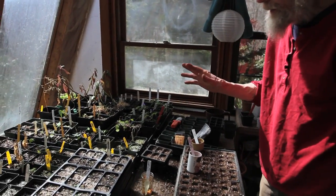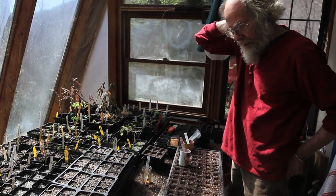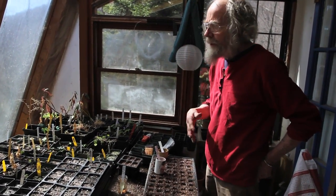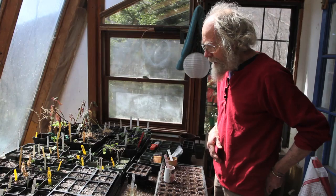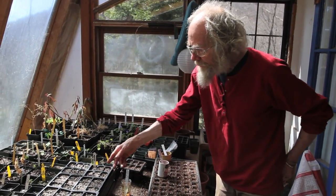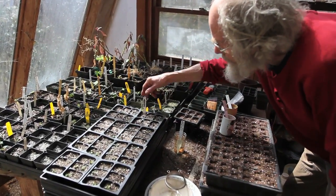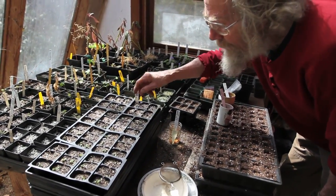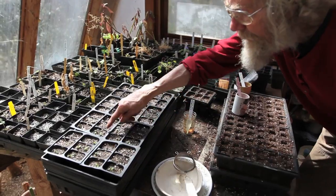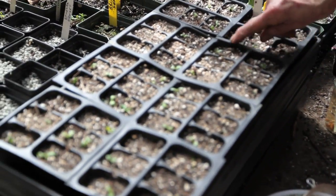Anyway, what I specifically wanted to talk about was germinating some of the legumes. So they can be kind of hard to germinate. Especially if the seed is a little bit old. So this is astragalus here, and this was fresh seed from last year. This was planted February 15th, so it's already germinating quite well. Astragalus gets off to a pretty good start.